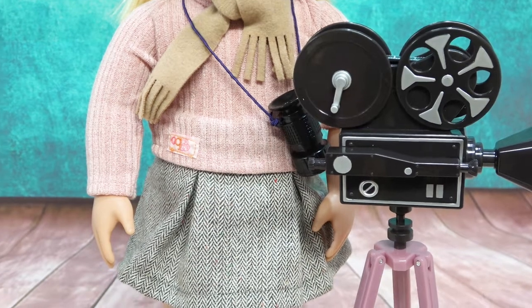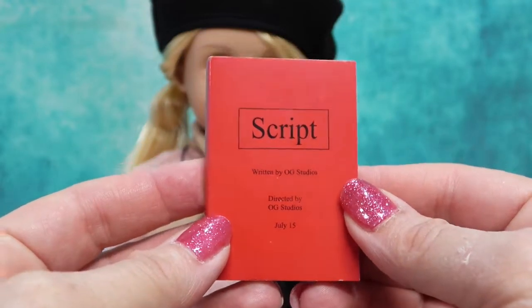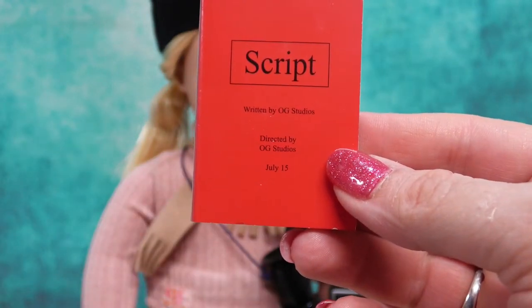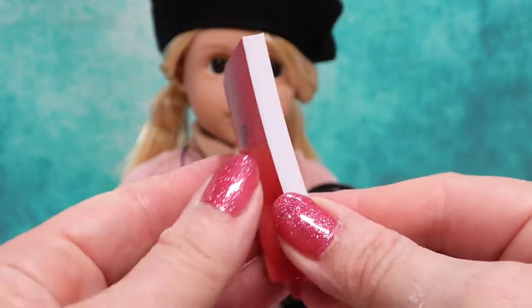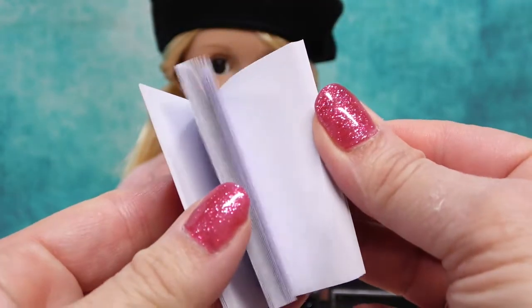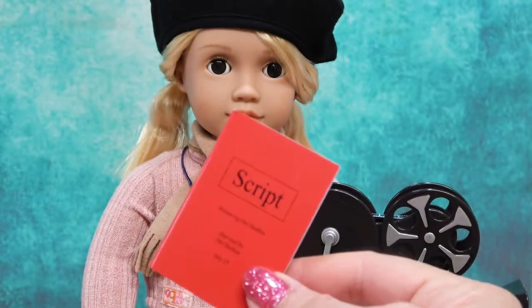But I love the way it looks, don't you? It also has a script on it. It says written by OG Studios, directed by OG Studios, and then July 15th. It's all blank on the inside, but that is really fun. That's a fun accessory to have, the big script.